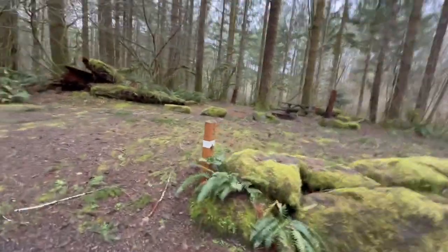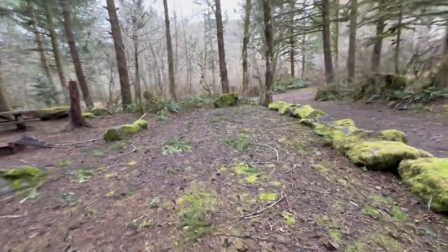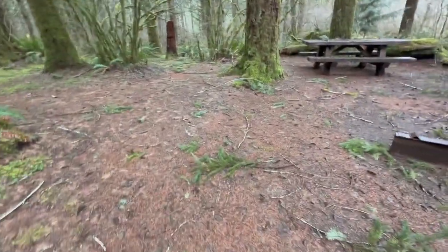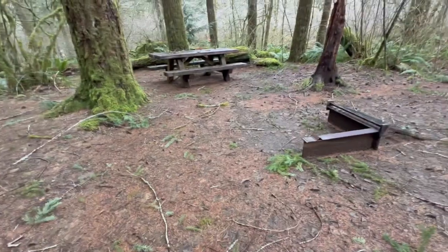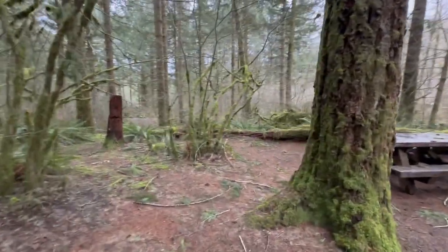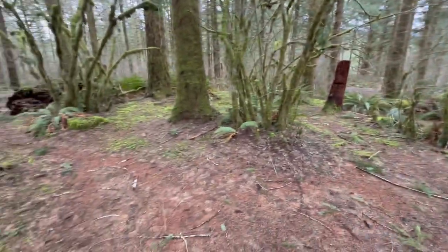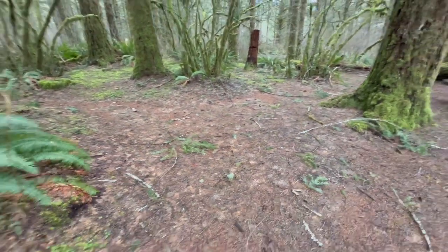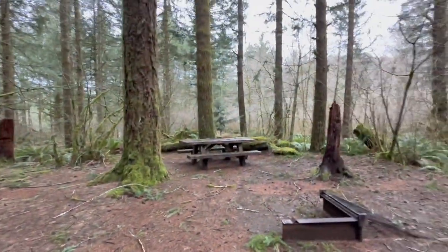B2, just across from B1. B2 has long back end parking. Area around the picnic table is not so flat. It'd be a little tougher to get a tent in here, but looks like it'd be possible. Or maybe here. Picnic table's nice.